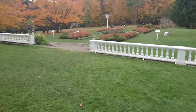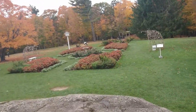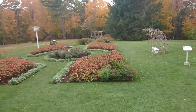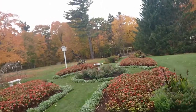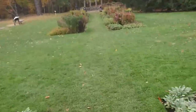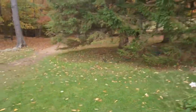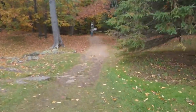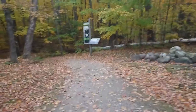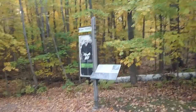Let's walk past this garden again, and there should be a path through the woods to the waterfall this direction. This is it here. So this will be my last thing to see, and then I'll hop back on the bus. Waterfall.